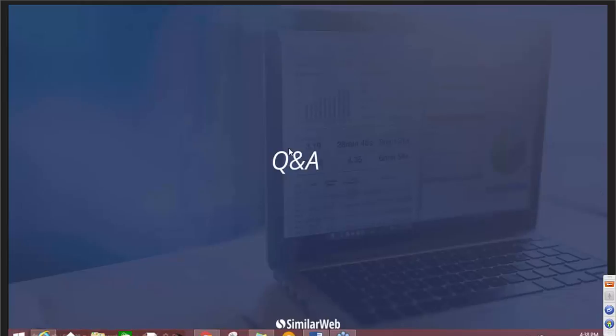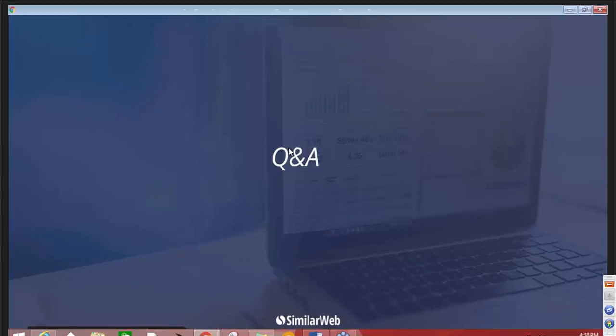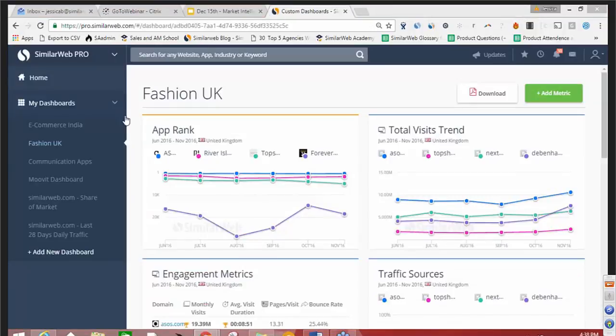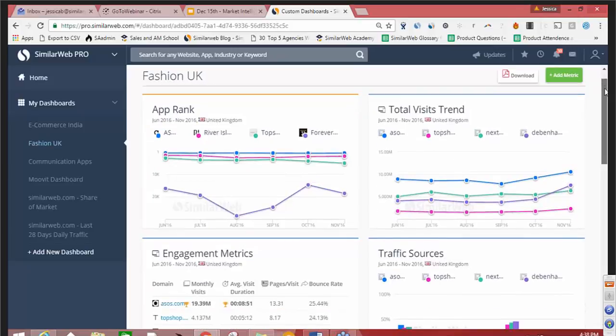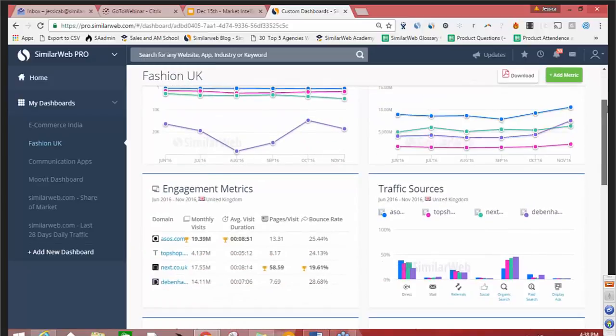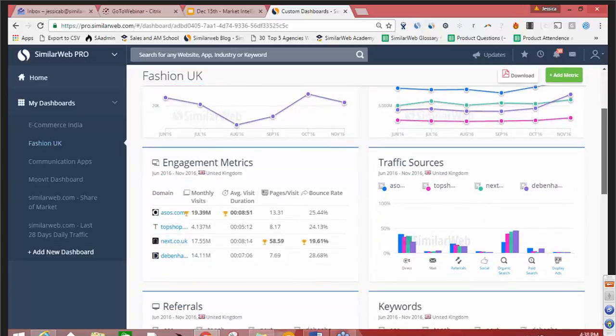So I'm going to dive into the platform itself. You should be able to see my screen, and I want to show you our dashboard section. First, I'll show you one that I built a few months ago, for example if my client was in the fashion industry in the UK. I've built a dashboard where I can choose the metrics I want to look at. What's nice is I can look at app data side by side with website data, traffic data and engagement data, and I can pick my clients, their competitors, and the market I'm interested in.